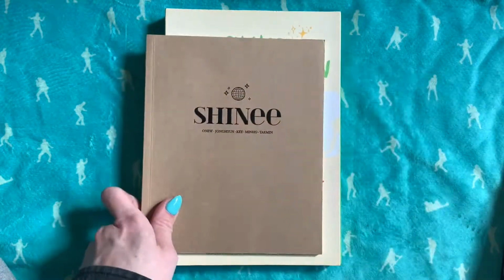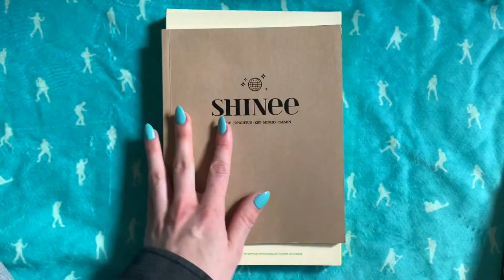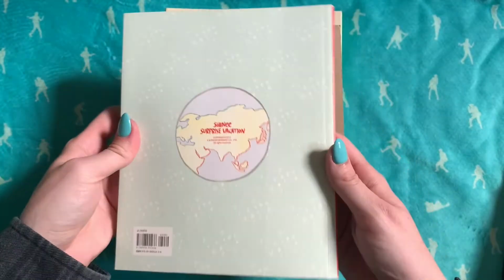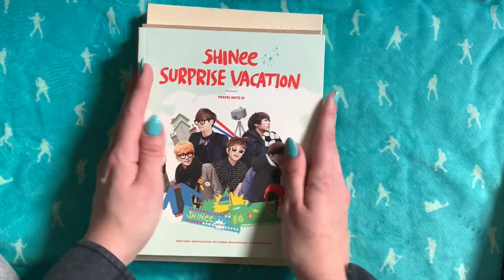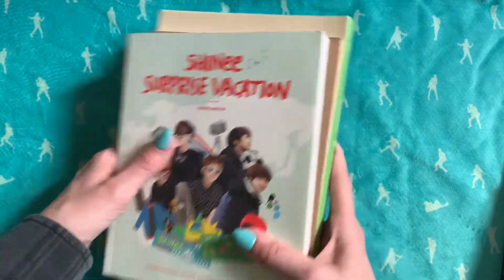And then I also have the photo book, and it came with this notepad or notebook that I'll probably never use. And then this is the photo book. It's a little square. But again, just so good. I love this. I really wish they would do something like this again. I thought it was just so cute. But yeah, so that's also for Surprise Vacation.